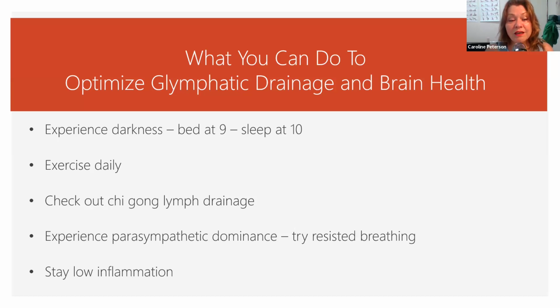And then the other thing is to try to stay low inflammation with your diet. So eating mostly fruits and vegetables and clean fats, clean proteins, all those things help.